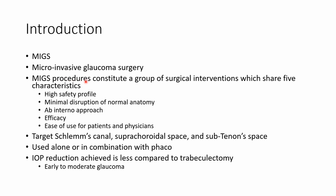MIGS procedures constitute a group of surgical interventions for glaucoma which share 5 characteristics. That is, they should have a high safety profile, they should cause minimal disruption of normal anatomy, they should have an ab interno approach, they should be efficacious, and there should be ease of use for patients and physicians.